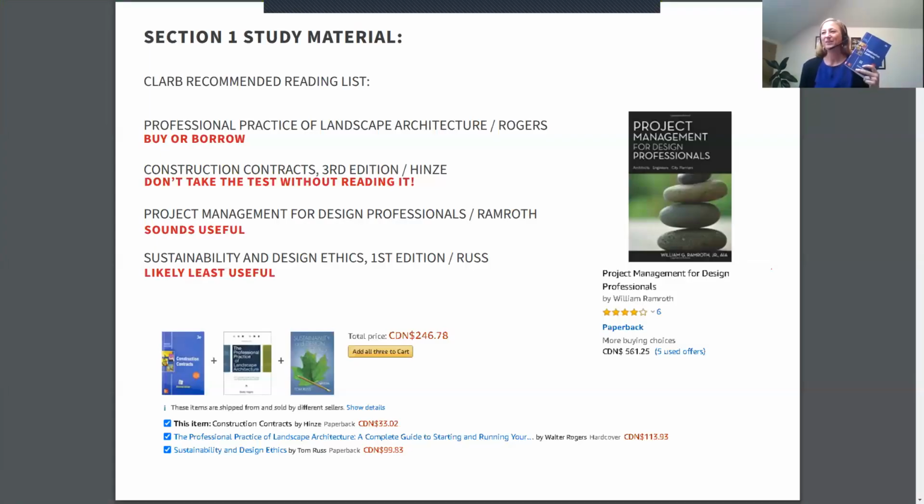I would recommend, you've got to get this book. You've got to read through it. In the next slide, I'm going to talk about some of the chapters that are the most useful, but I don't know, if you can pass the exam without understanding a lot of the stuff in this book, then maybe the exam wasn't as hard as I felt it was.